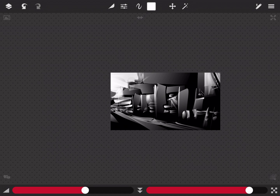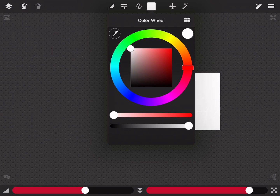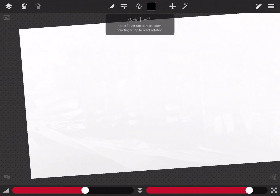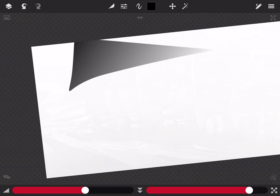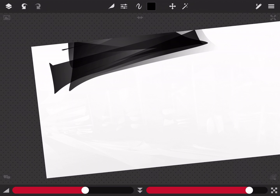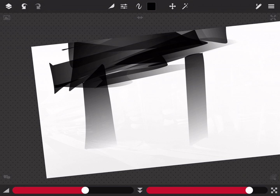Okay, let's do one more. This one we'll start with white, and I guess I started the first one with white, so I'll finish with the first one. Okay, let's just do a close-up of this one. Okay, this is the one behind which now the sun is. I guess I can say the sun is behind it, but this looks like one of those Chinese gates.